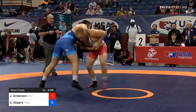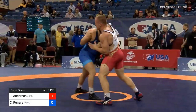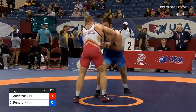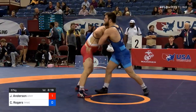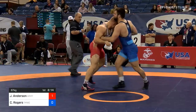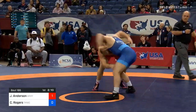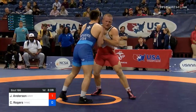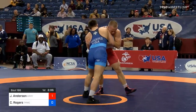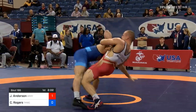Rogers did a nice job of that head pinch initially, but Anderson, really good reaction. John Anderson, just a brutal hand fighter, beat you up kind of guy. Chandler Rogers, a high flyer. Back in his college days at Oklahoma State, he was known for some of his big moves.